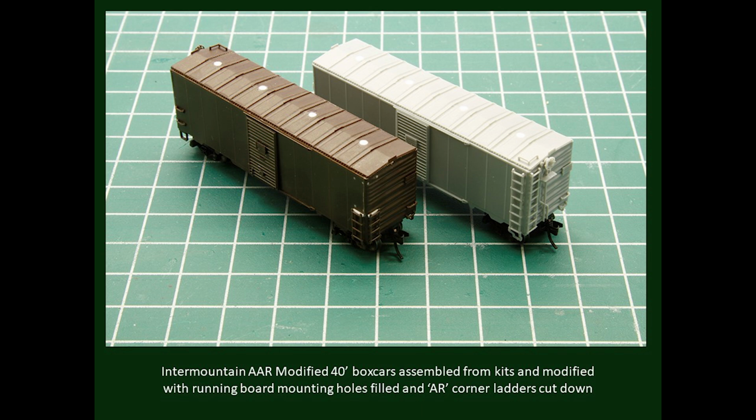This is an in-progress photograph with two of my cars, and it shows the running boards that have been removed and the holes in the roofs have been filled with styrene. And on the brown car, you can see that the ladders at the AR corner have been cut down and lowered.